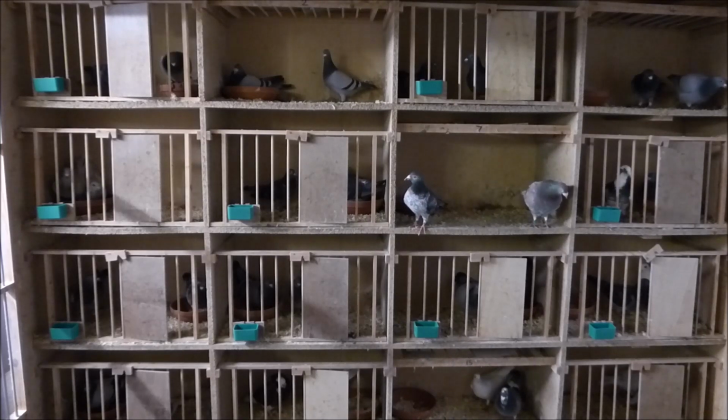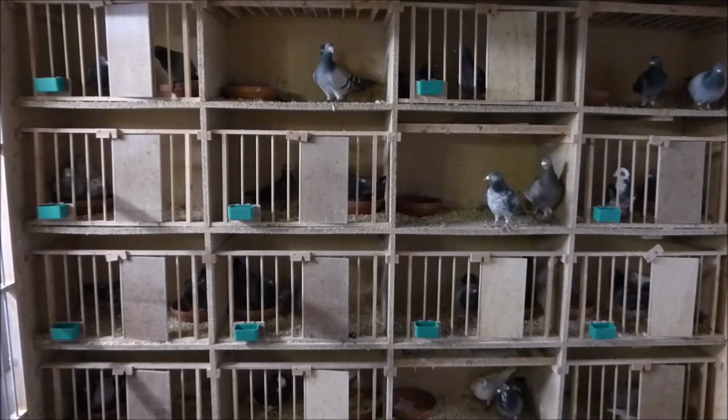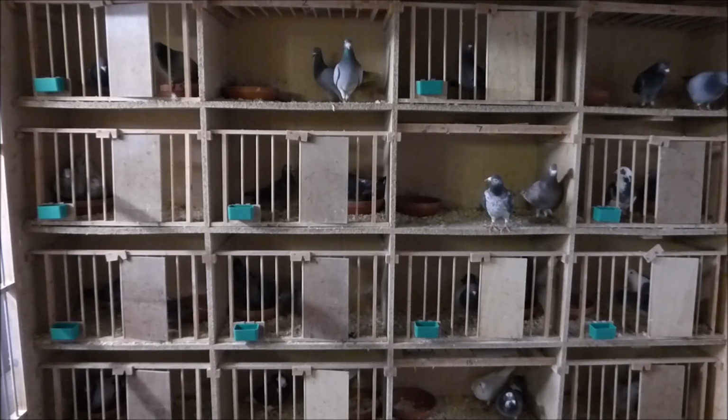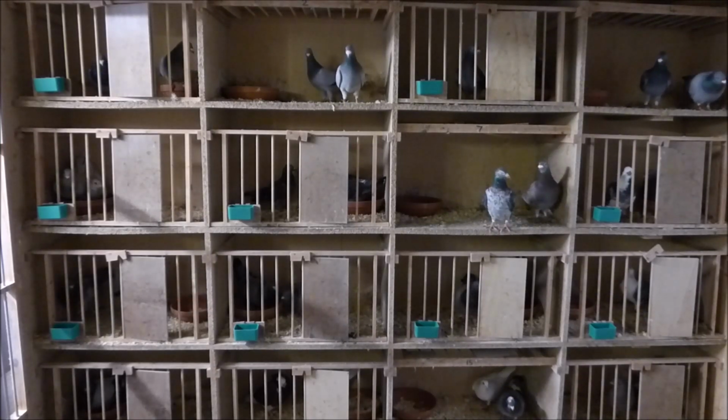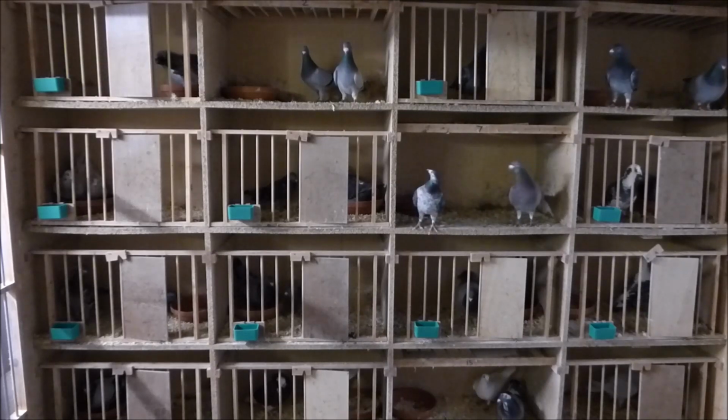The pair in box 7 in the middle, second national winner from Tours. He's a grandson of Seren 1, first national winner that we also own. He's paired to the Welsh Grizzle, the Grizzle hen. She's the mother of the first national winner, 12th Lady.